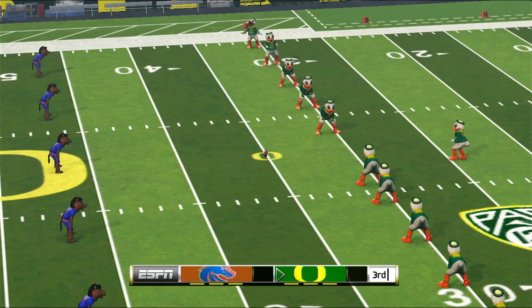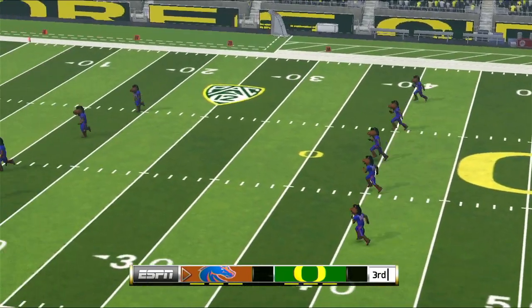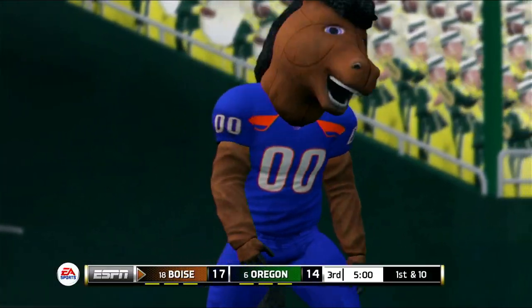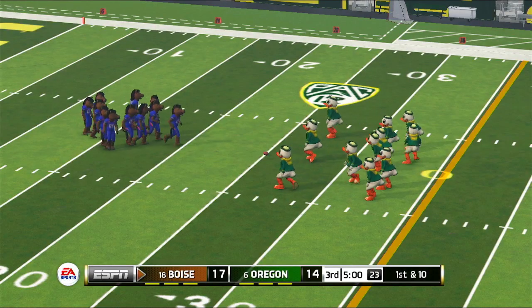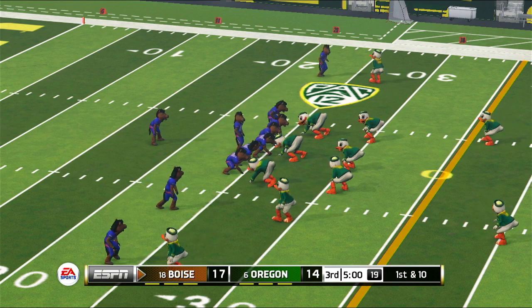Boy, I hope the second half's as good as the first. Just about set to start the third quarter in a tight one. Excellent kick. And it goes into the end zone, down for a touchback. Well, the guys are chomping at the bit down there, waiting for the game to start back up. Boise State has a three-point lead.